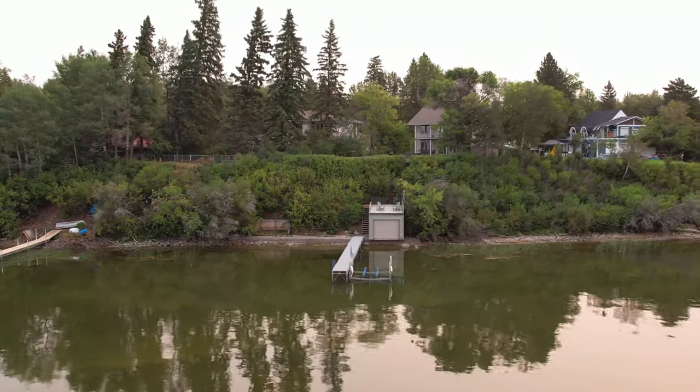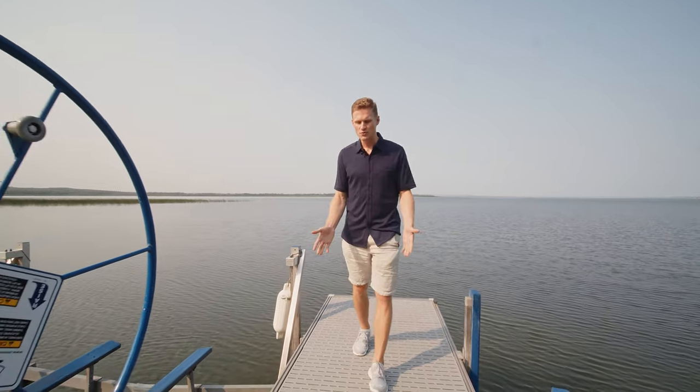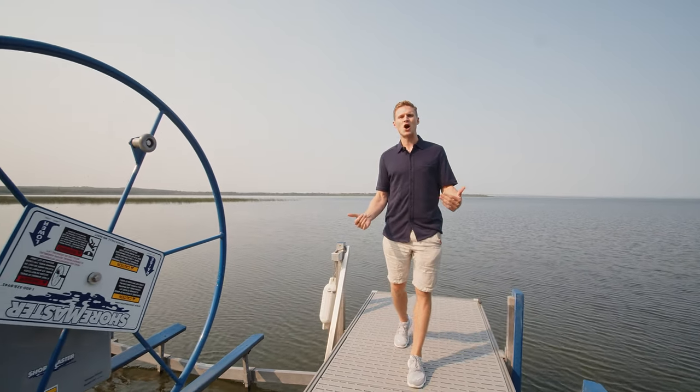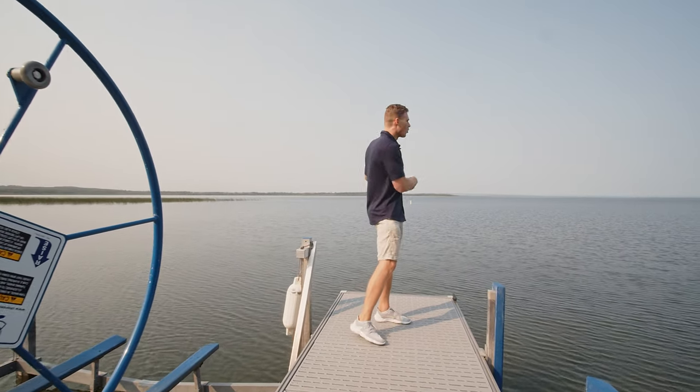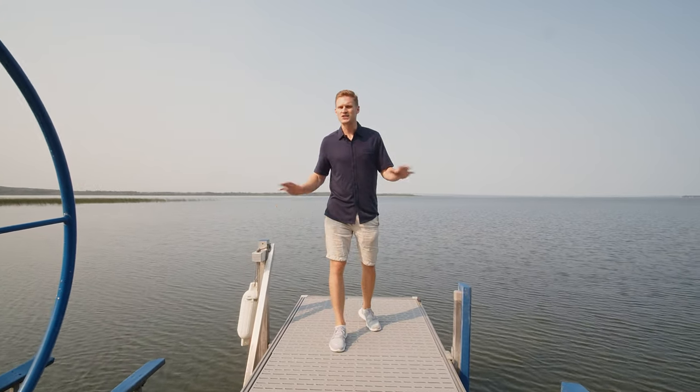You have a year-round house, lakefront, a brand new dock. But the common thing about Alberta lakes is walking all the way to your boat because the water is so shallow. It's not a problem here.